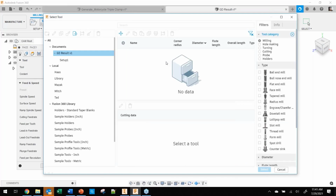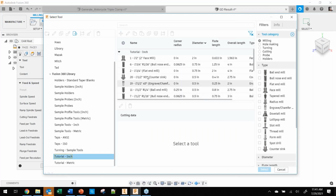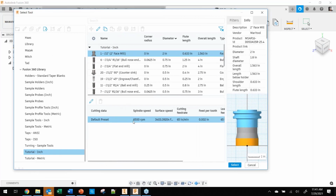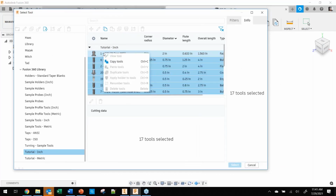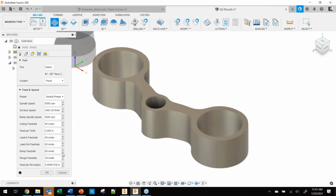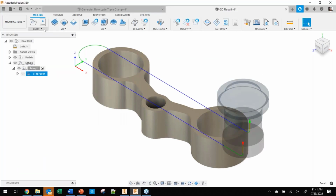I can go to a tool library that's installed with your software. Here's a 2-inch face mill. I can grab that tool. We could spend a lot of time in here also, but any tool can be edited, copied, moved around, and so forth. So let's go ahead and just pick this. I'm just going to hit OK. How's that sound? There we go. We can go ahead and simulate that.